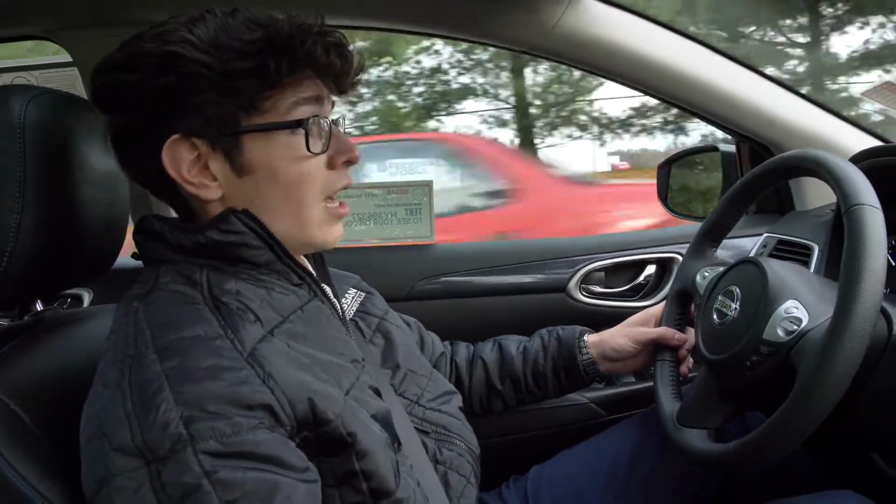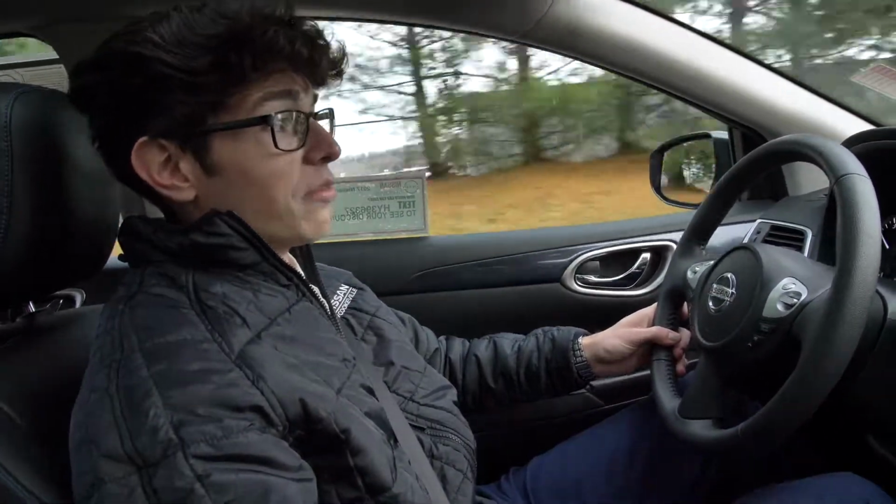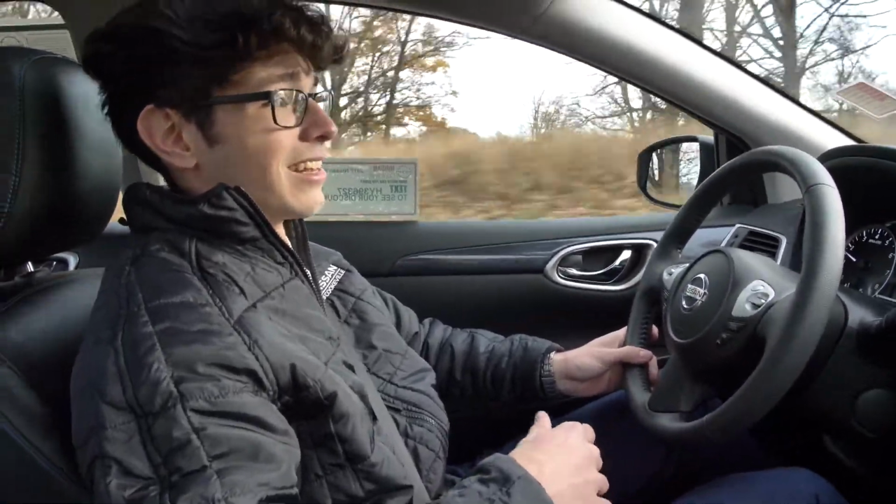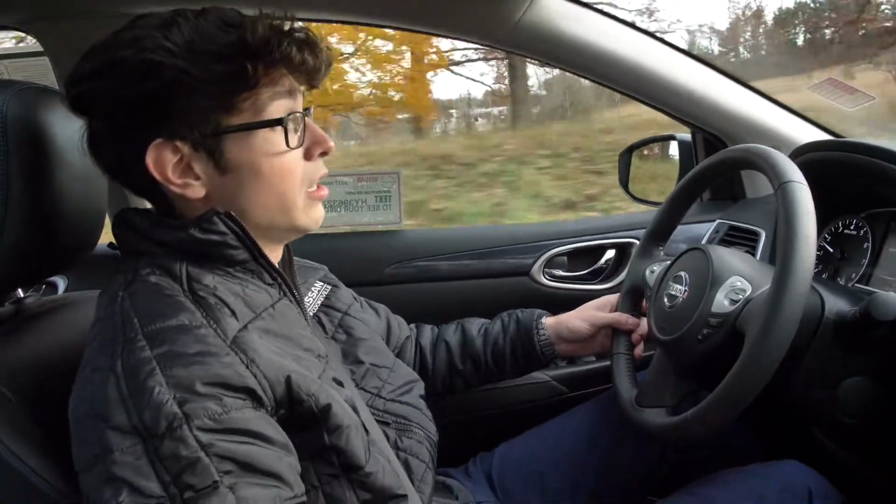I don't have any special auto rev match downshifting or anything like that, but what I do have is a very, very nice clutch. The clutch lets you know exactly when it brakes, exactly when it starts engaging. There's not a whole lot of clutch travel to it, so there's not a whole lot of leg work that your left foot's really doing. It's not a leg workout like some other manual transmission cars can be.